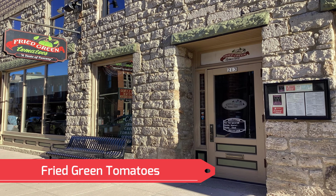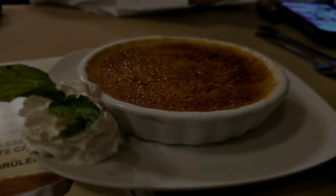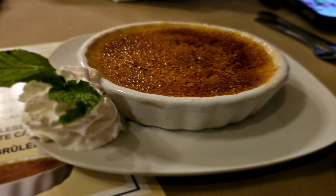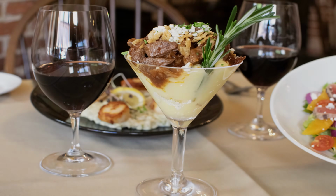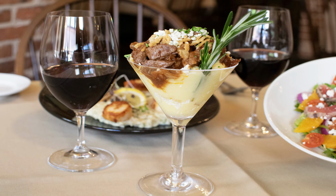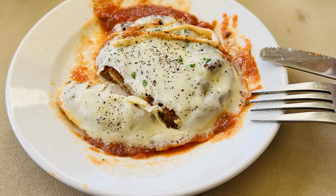Number 8. Fried Green Tomatoes. Fried Green Tomatoes is a beloved restaurant located in downtown Galena that offers a delightful dining experience with a focus on Southern cuisine. The restaurant's name pays homage to the classic Southern dish made from unripe tomatoes that are sliced, breaded, and fried until crispy.